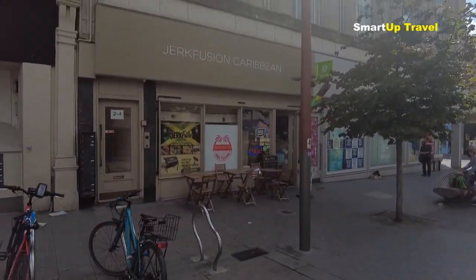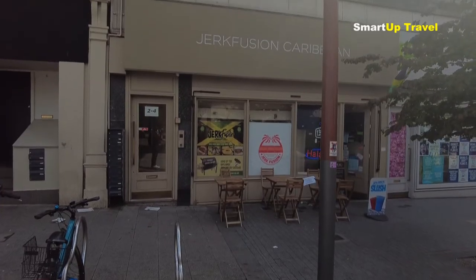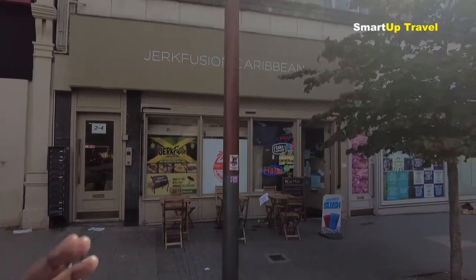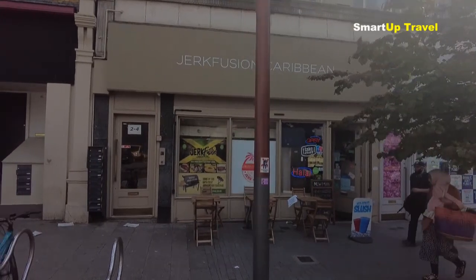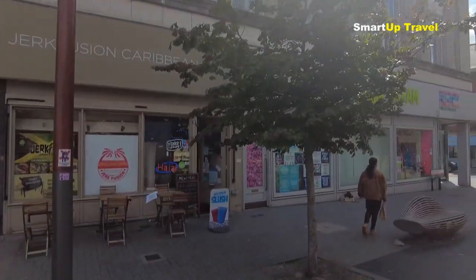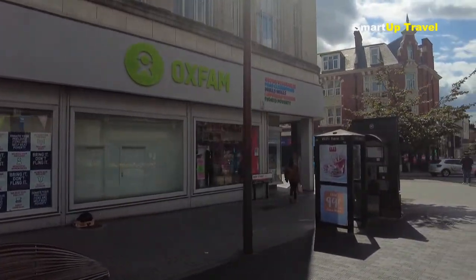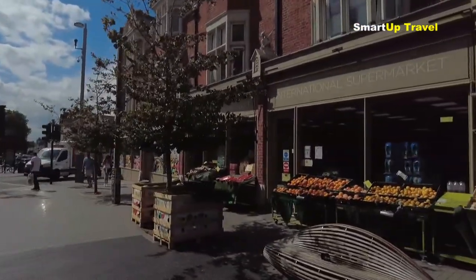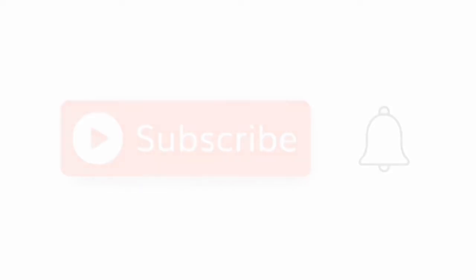And right here is another popular feature you see a lot in the United Kingdom: Jamaican restaurants. This is one right here. I'm not sure if you can see it, it's called Jerk Fusion Caribbean. You can get things like rice and peas, jerk chicken, curry goat. They might even incorporate some vegetarian dishes as well. And there you have it, the longest market in Europe. That's the Walthamstow Market.